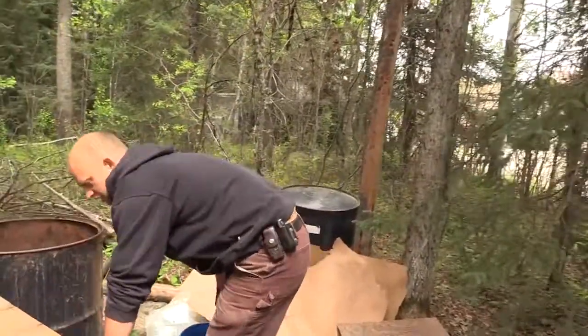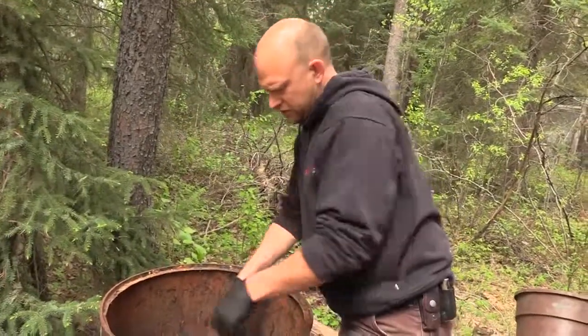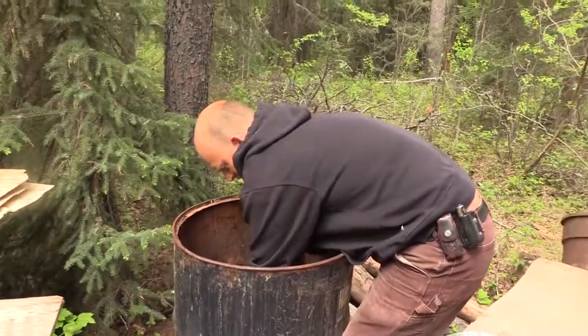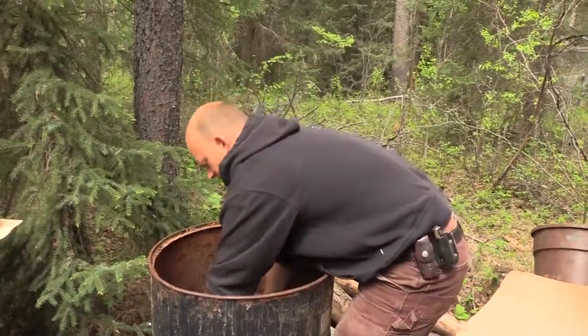Another really cool ingredient that I found out that you can use when baiting bears, you can pick up at your local fast food restaurant. One thing that we really enjoy is restaurant grease. So we'll put these meat scraps in the barrel, and then we'll coat them with restaurant grease.